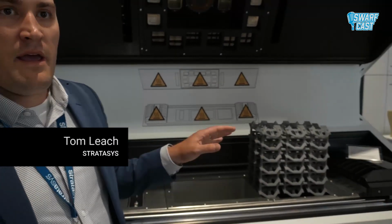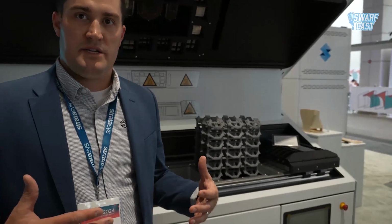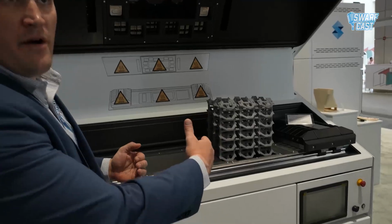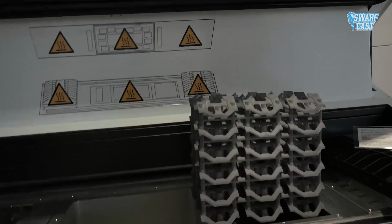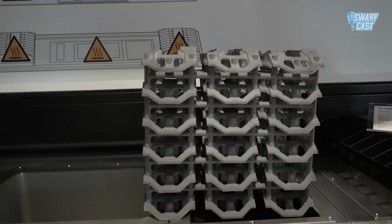This is the H350. This is our SAF technology, our selective absorption fusion. What we're really targeting here is high or large volume production, so tens of thousands of parts. It's a high speed sintering technology, essentially laying a layer of powder, laying a binder, and then thermally binding that part together. And what you see here is a representation of the build volume.